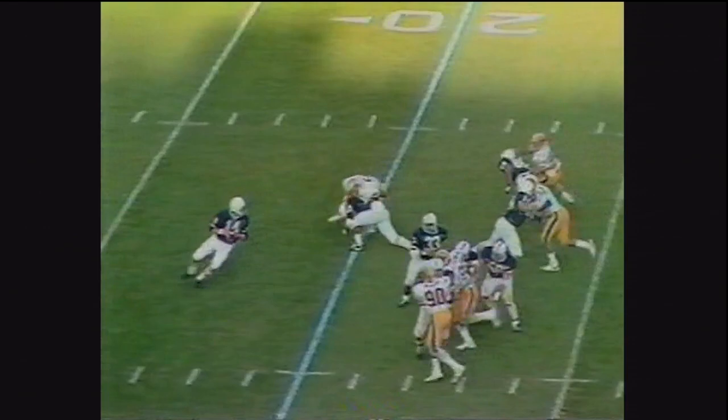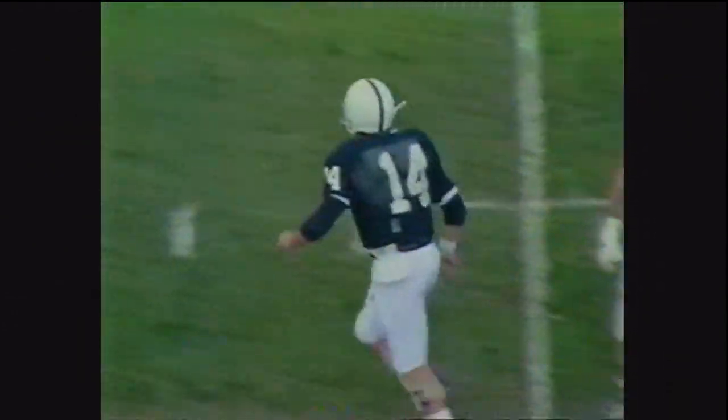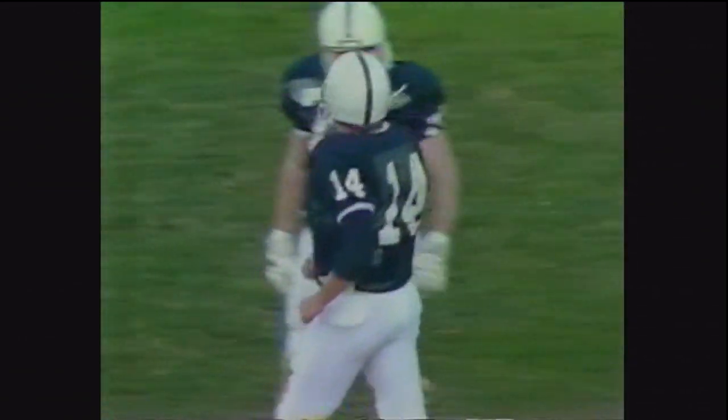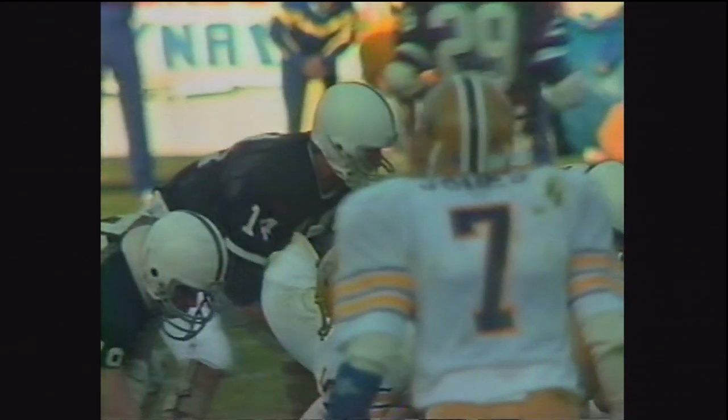Here comes an outside blitz. Schaefer rushed out of there. He's got room to run. 25, 30, 35, 36. And he's got a 1st down near the 37-yard line. Almost a late hit called on Pitt as Schaefer was already down. But the gain is 9 yards, and it'll give Penn State a 1st down at their own 37.